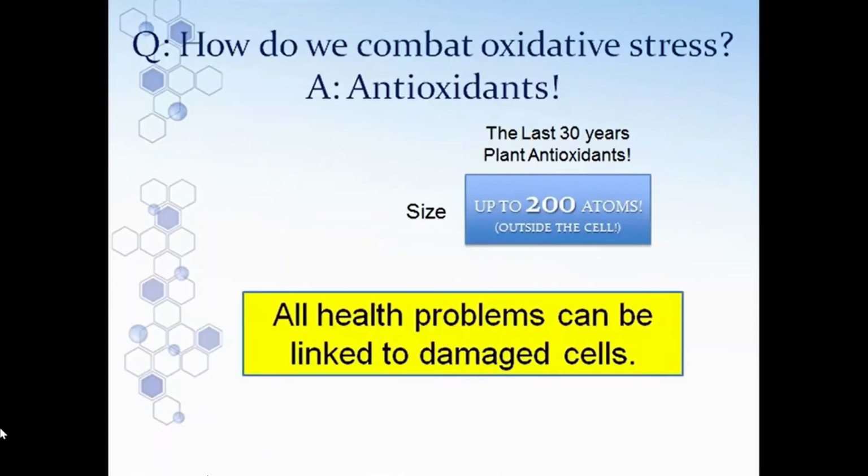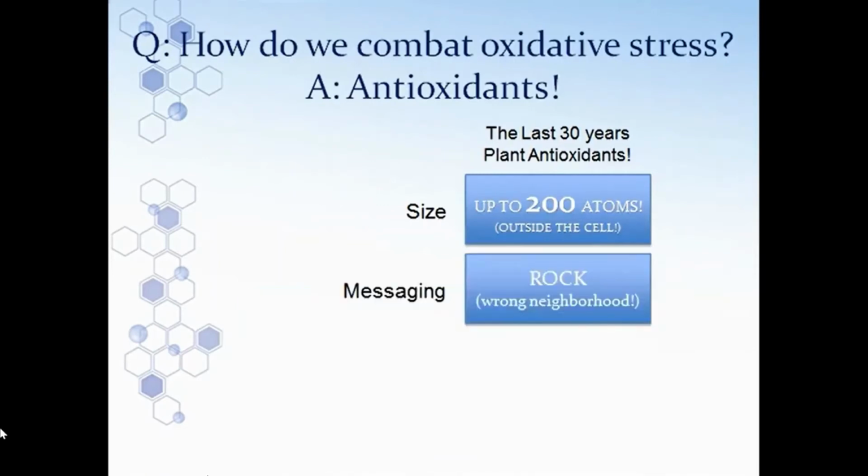And remember that yellow box I showed you before? Every single health problem is linked to damaged cells. So if we can't get inside the cells to clean them up, no wonder we're not doing much along the lines of helping our bodies to become healthier. The next point is that these plant antioxidants are not messaging molecules. It would be like picking up a rock and calling the fire department.